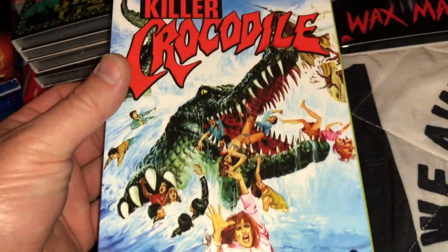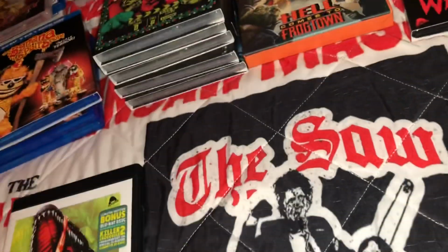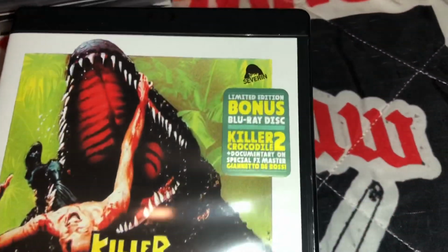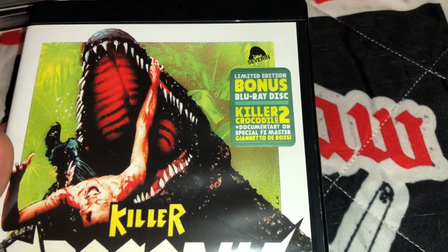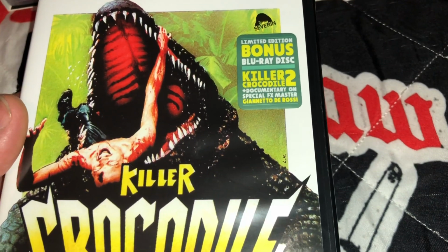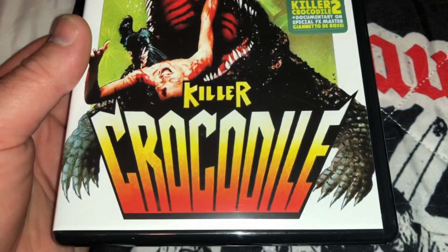Really like the way that looks. Severin does a great job with their releases. This one came in a black case already, and this is the limited edition because you get the bonus Blu-ray disc of Killer Crocodile 2 plus a documentary on the special effects master Giannetto de Rossi.